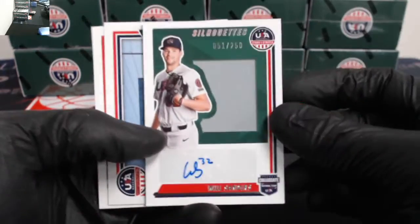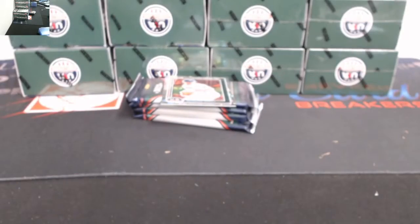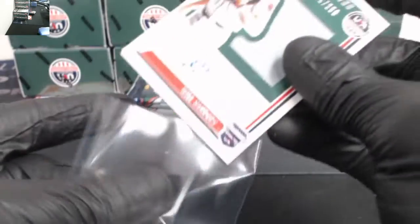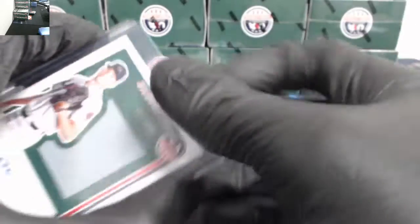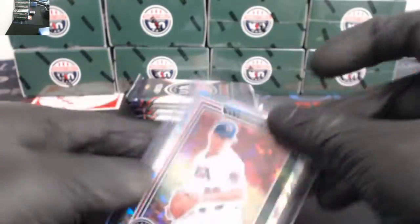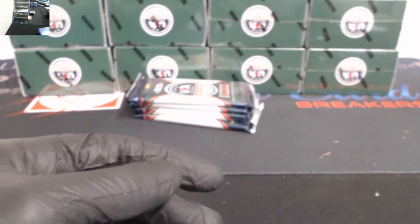Will Sanders, jersey auto numbered to 250. And the cracked ice of Brandon Sproat. So a couple guys hit kind of nicer a little bit early.